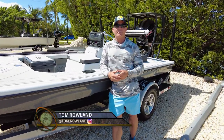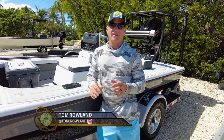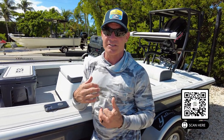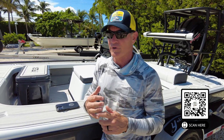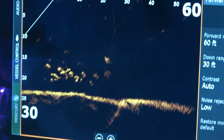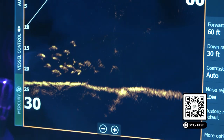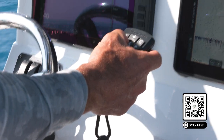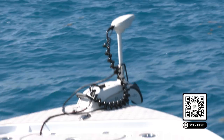Over the last couple of years, there have been some technologies that have come out that have absolutely revolutionized not only the way that we fish here in the Florida Keys, but also the way people are fishing in freshwater all over the place. This is Lowrance Active Target. Lowrance Active Target is a transducer that can face in any direction. You can look forward, sideways, you can mount it on your trolling motor and actually even pan.